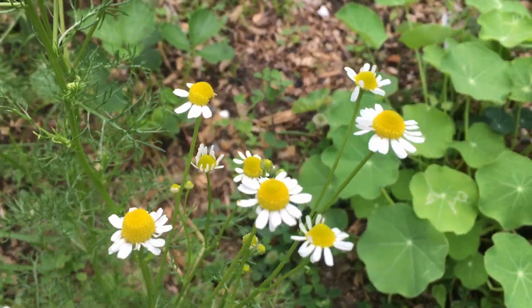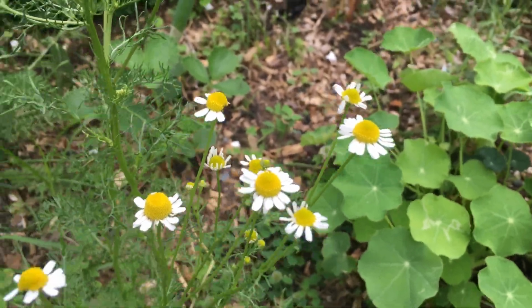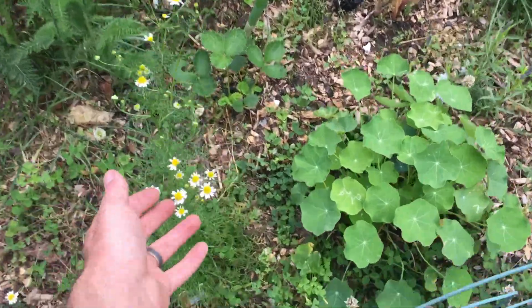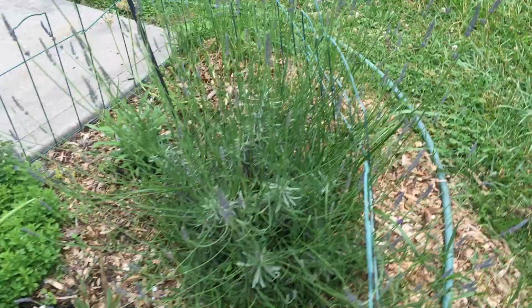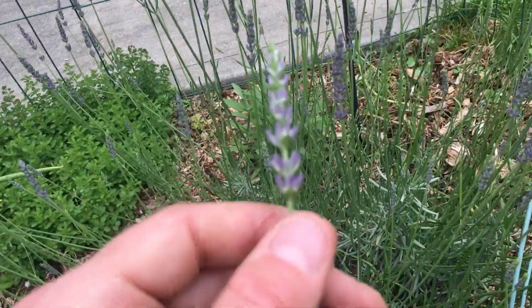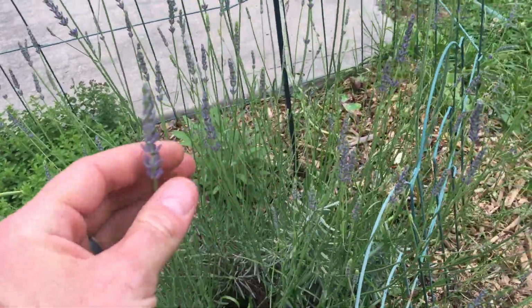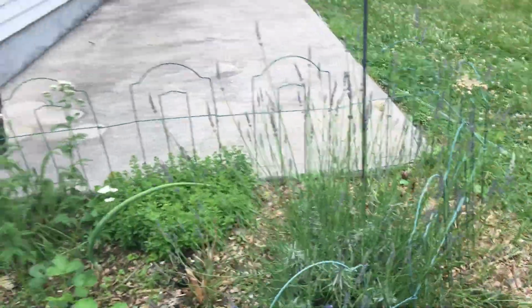Hey, it's Wednesday, June 17th, and I want to do a little quick garden update. A couple things have changed in the past week or two. We got some chamomile flowering here, and our lavender is flowering for the first time here, so that's pretty exciting. We've got lots of lavender flowers that smell great.